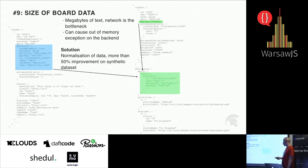The solution here was to basically normalize this data. In the issue object we have an epic ID, we have a status ID, a project ID. There is also something about the user, and then in a separate object we store the dictionary of ID and the details. On our synthetic dataset, which was generated randomly, this simple change reduced the size by 50%, which is a lot.